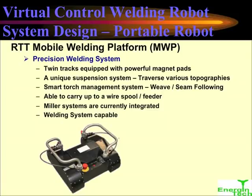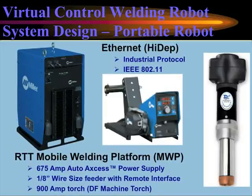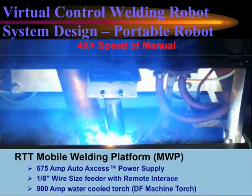So that's what that tractor looks like. We add a high capacity power supply. The onboard feeder, as I mentioned here, is actually just a Miller feeder that we take the parts out of and put into the robot, and then a very heavy-duty welding torch.